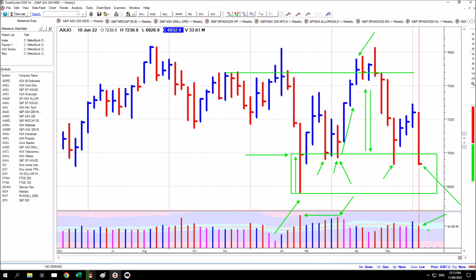There was no anomaly. And the wide spread on average volume is telling you that there were very few buyers in the market. There were more sellers than buyers, and price had to stretch lower in order to find enough buyers to satisfy the sellers. This is an ominous warning.